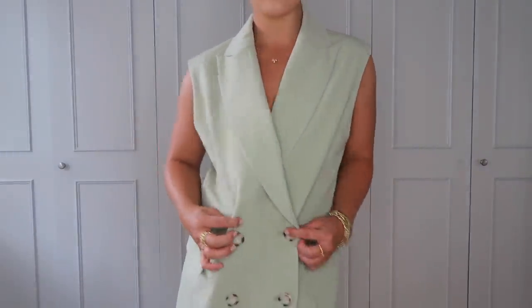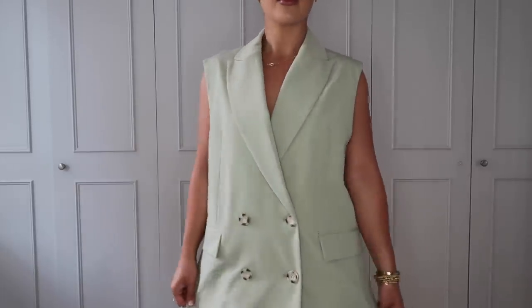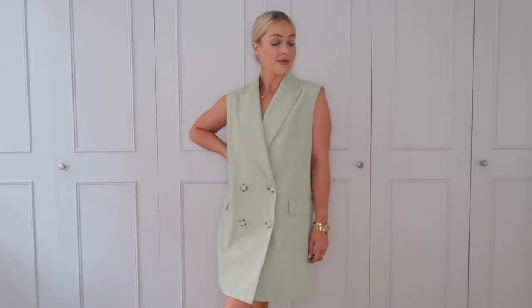instead of the extra small. So whenever I go for blazers, I always tend to size up. And obviously because I wanted to wear this as a blazer dress, I wanted it to have the little length on it so my butt cheeks weren't hanging out. But I think the extra small actually would have worked as well. Maybe thinking about it, I might swap it.